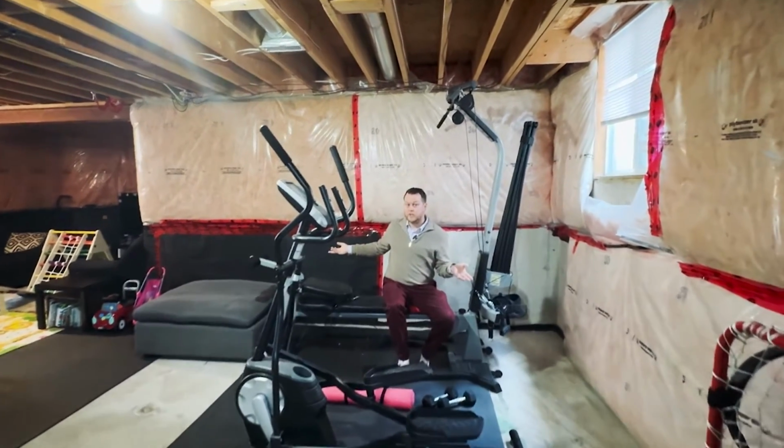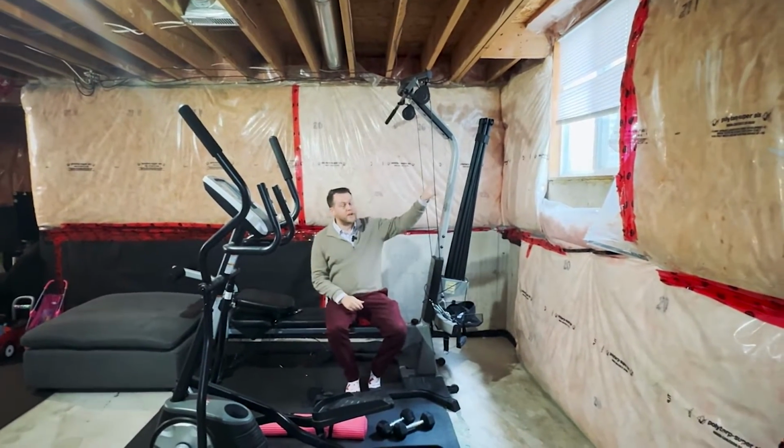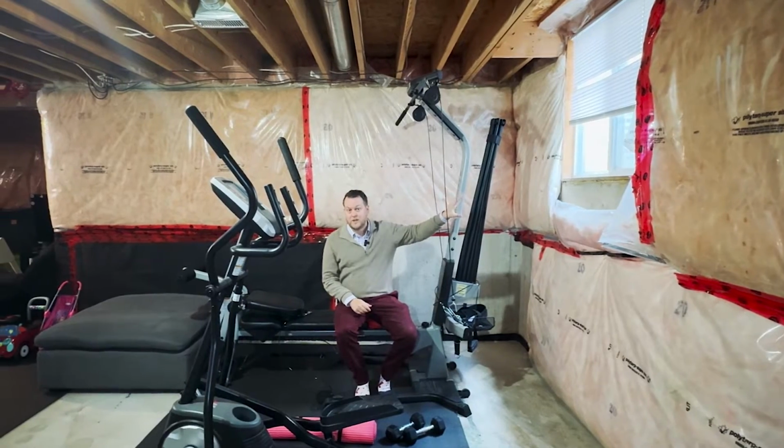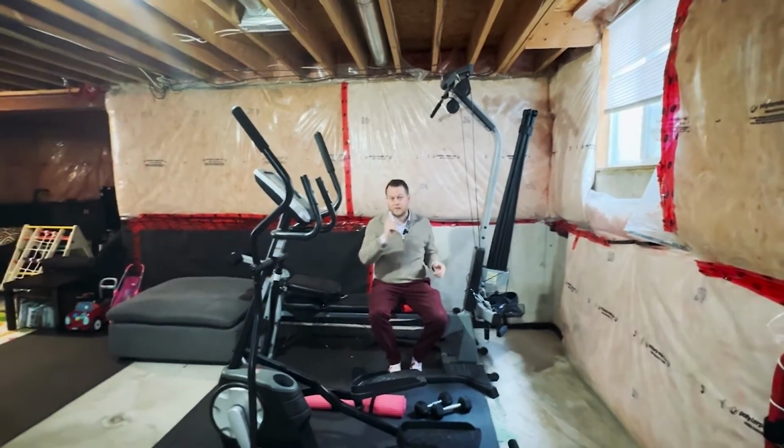Come down here, watch the Jays, go upstairs, watch the Jays. We got everything covered. Plus you've got huge windows that give you potential to even throw a bedroom down here. This basement's got it all. It's big and it's ready for you.